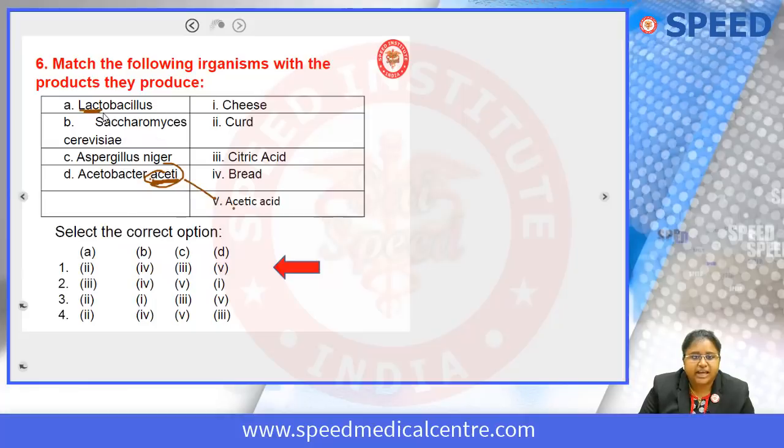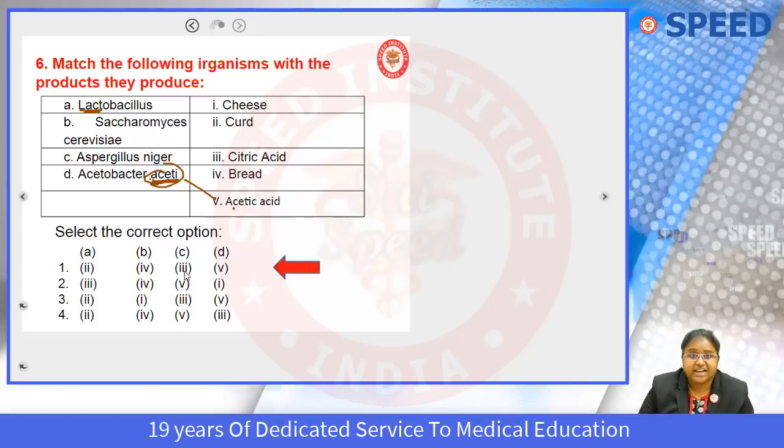So it will be Lactobacillus for curd, A2. So A2, Saccharomyces yeast for bread, and it will be 4. Then Aspergillus niger, we have already seen, is for citric acid, and Acetobacter aceti for acetic acid production. So the correct option will be this.